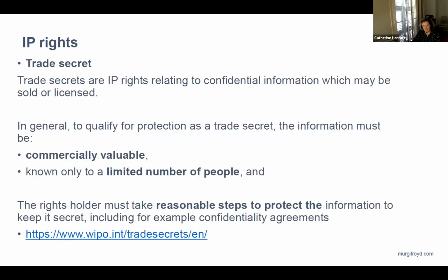Just to mention also in passing, we also talked about trade secrets as an unregistered right. Trade secrets are IP rights relating to confidential information which can be sold or licensed. Normally, for trade secret protection, they must be commercially valuable and known only to a limited number of people. And it's important to put in place internally steps to protect the information, to keep it secret. This could be, for example, in terms of confidentiality agreements.